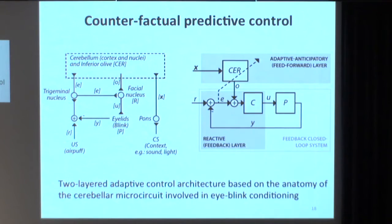So now there will be a little bit of control theory terminology. The eye blink, the act of blinking the eye, the thing that is being controlled in control theory, is called the plant. So this P here would be like the eyelids, the object controlled by the cerebellum. C is a feedback controller. It's the controller that only reacts to errors. And in this case, it's the controller that initially just converts this aversive stimulus, an air puff, into a blink.